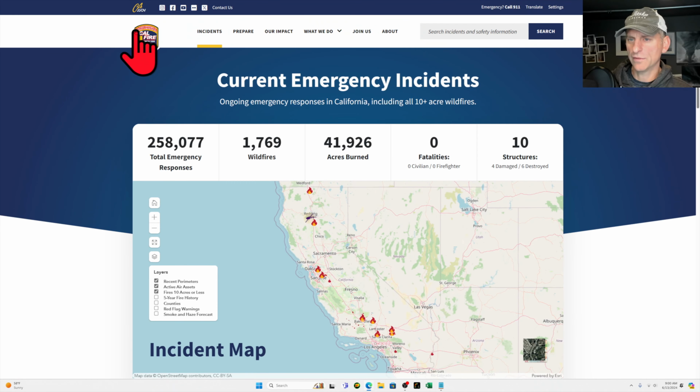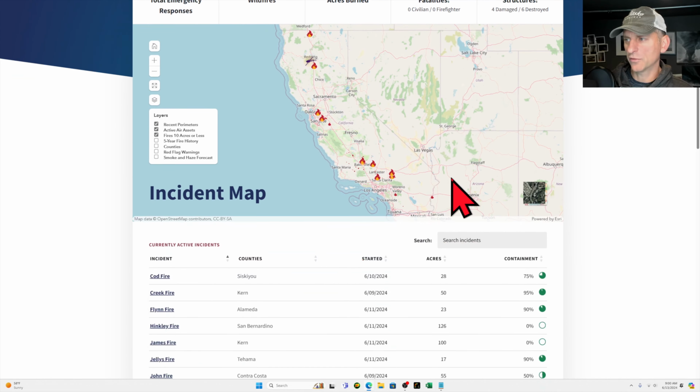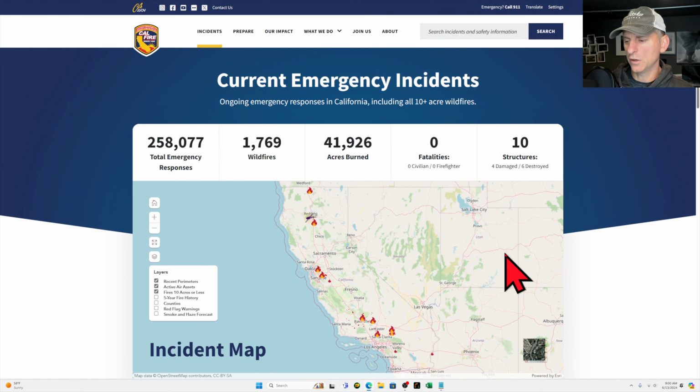And again, if you want to check this out, Cal Fire, just go ahead and Google that, ca.gov. You can see all the wildfires out there, how many acres have been burned. You can see structures destroyed, all kinds of stuff like that. And there's the incident map there as well.